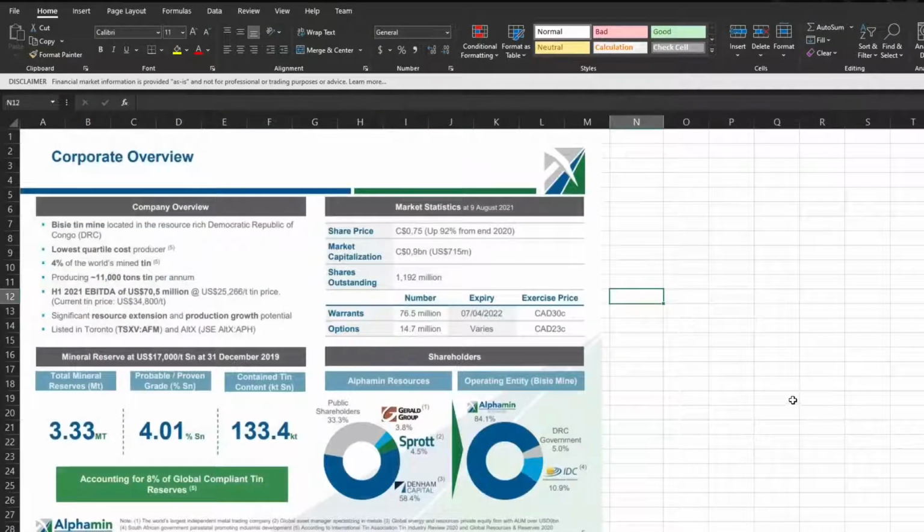But looking at some snippets from their presentation, they have a proven and probable grade of 4.01%, which is, according to the International Tin Association, one of the highest tin grades in the world, and they account for 8% of the total tin reserves, with 133.4 kilotons of proven plus probable reserves. And so they are located in the DRC, so not a fan at all. That's not a good jurisdiction. Although we can see they are the lowest quartile cost producer of tin, and they produce 4% of the world's mined tin.